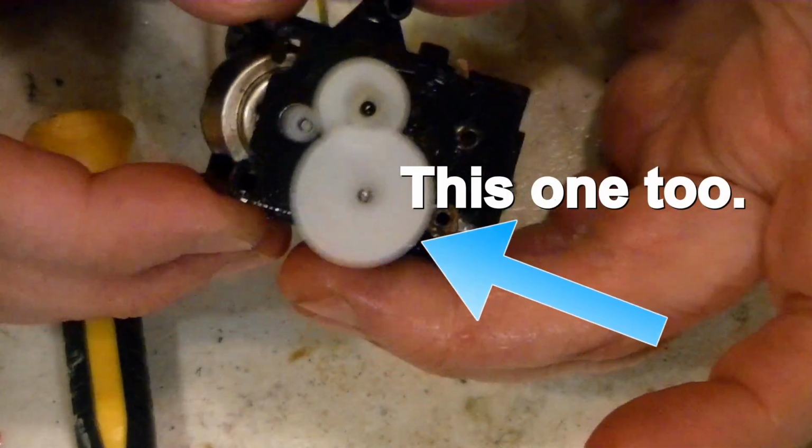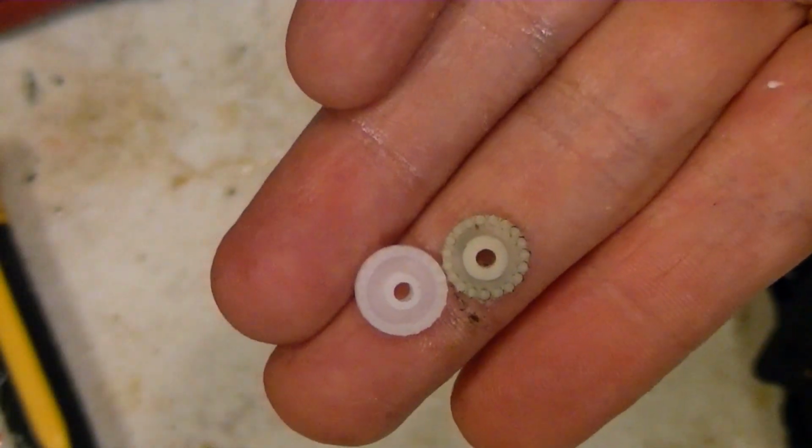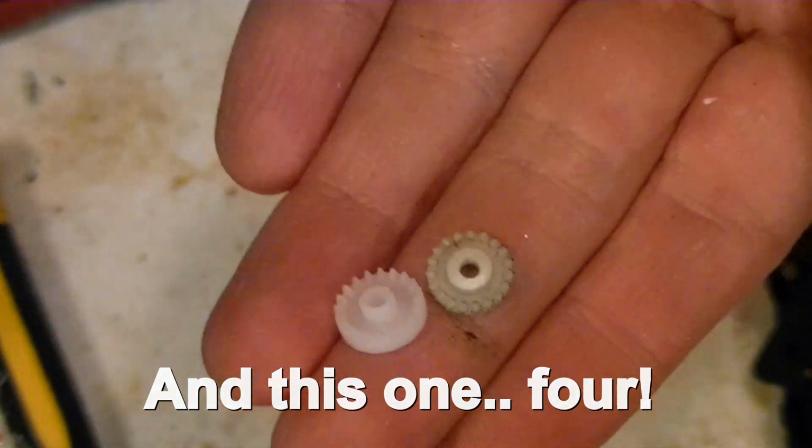Oh yeah. And I think I got that gear. It's really close.